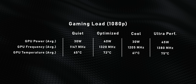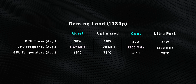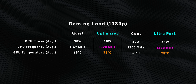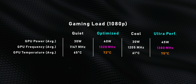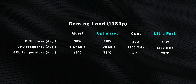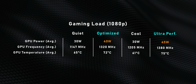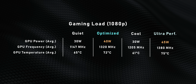Now, if you look at the GPU, the RTX 3050 Ti is handled pretty much the same as the CPU. Cool and quiet run at lower clock speeds. So cool basically lowers temperatures by just a little bit more. Meanwhile, optimized and ultra are basically identical, which might seem a bit weird when you consider the average GPU power. But the ultra performance mode seems to be temperature limited by Dell rather than power limited. So even though it uses about 12% more power than optimized, it only gets a tiny 60 megahertz boost.